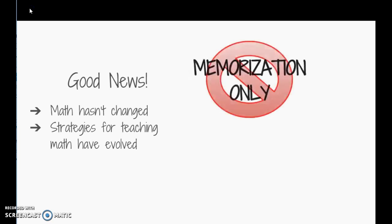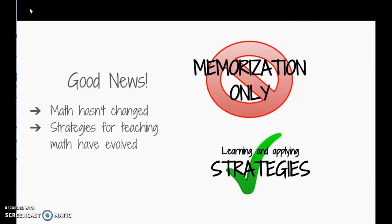Math hasn't changed, but our instruction, the way that we teach math, has evolved. The focus of math instruction used to rely on memorizing facts and procedures. While these facts and procedures are still an important part of being a successful math student, math instruction has shifted to focusing more on learning strategies and developing a number sense instead of just memorizing.